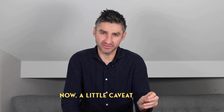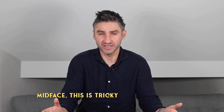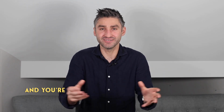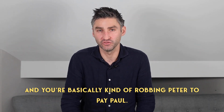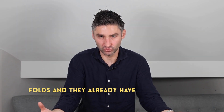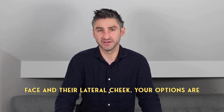Now, a little caveat to that: if I've got someone who is aging and they already have plenty of volume in their lateral cheek and their midface, this is tricky in terms of filler. Adding volume to the midface or lateral cheek in someone who's already adequately volumized is just going to make them look silly, you're basically kind of robbing Peter to pay Paul. So if you've got someone who's got deepening nasolabial folds and they already have volume in their midface and their lateral cheek, your options are limited.